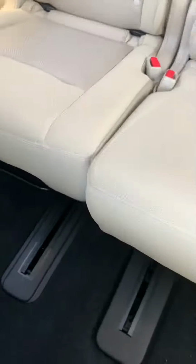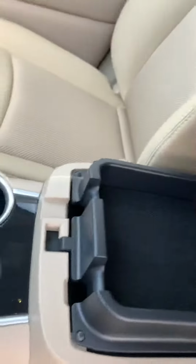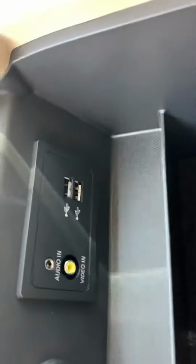Second row seat folds down for 60/40 storage, so you can have extra storage if you choose to have it. You have an upper and a lower compartment for your glove console as well. USB hookups, auxiliary, lightning chargers up there as well.